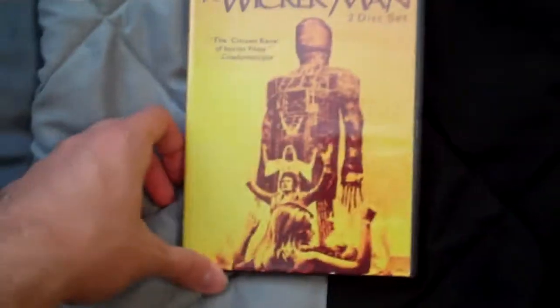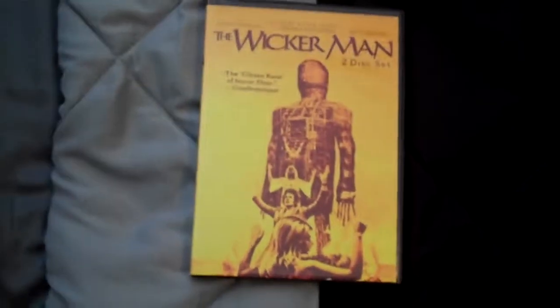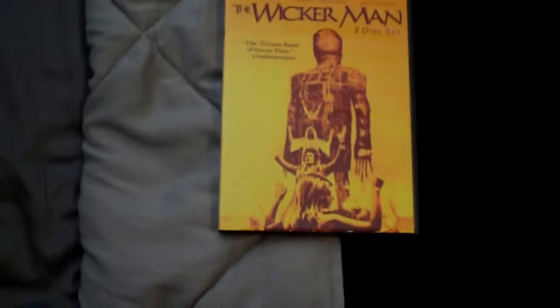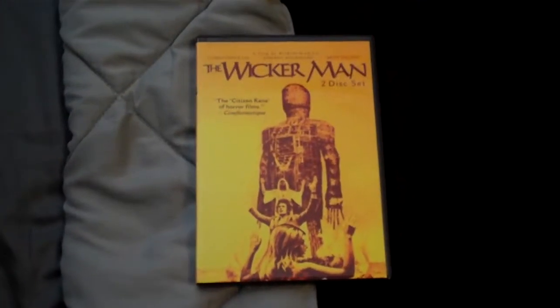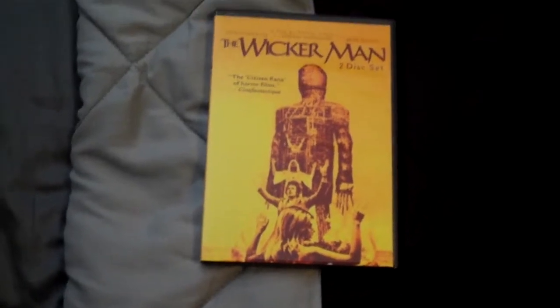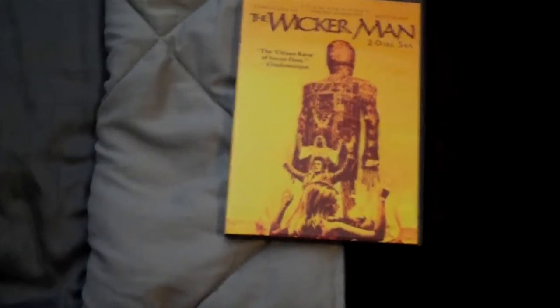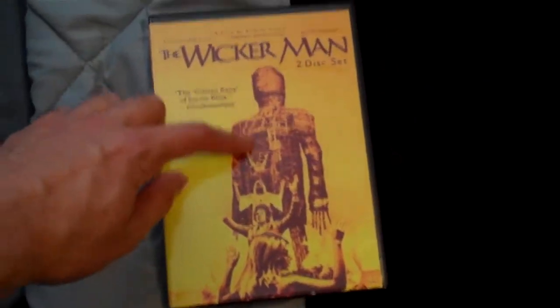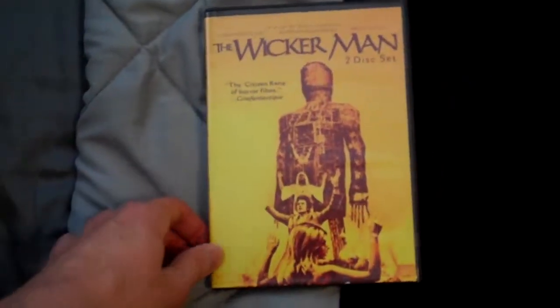That one's awful. Another one I got is The Wicker Man. It's the original movie, the 2-disc set, which went out of print a while back. It's the original movie, not the one with Nicolas Cage, which I have not seen, but I hear it was horrible. But this one was pretty good. It's definitely a pretty good mystery movie. I liked it. And heck, obviously, that's a pretty classic image right over there with this movie.